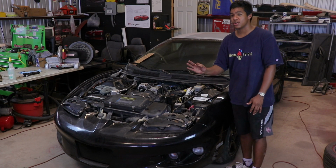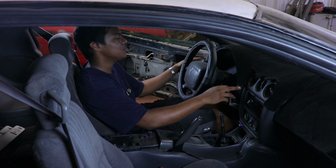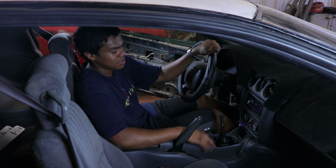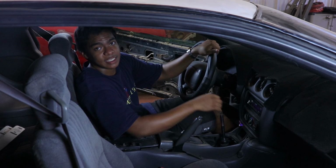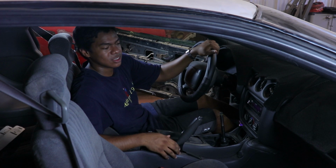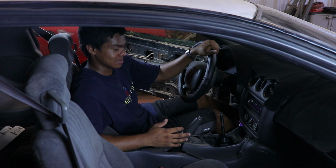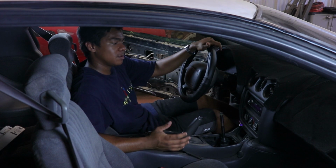It's almost starting. The interior here is pretty much full and complete. I'm missing 2 AC vents here. That's no big deal. I need a shift boot for the T5 transmission that's in this vehicle. Came with 2 12-inch subs. They're Kickers. They're broken. So I'm probably going to replace those in the future and get a nice sound system for this thing.